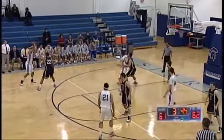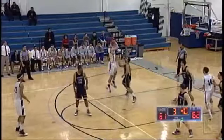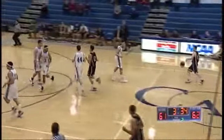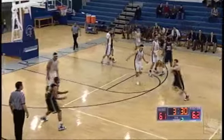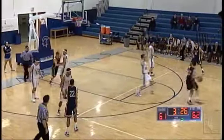They clear it back out. Anderson now with it left wing. Left block to Tom Summers. Summers working against Fernandez. Turnaround shot, missed it, and Fernandez grabs the rebound. Case scoreless in their last couple of possessions. Emory with a chance to extend their lead.